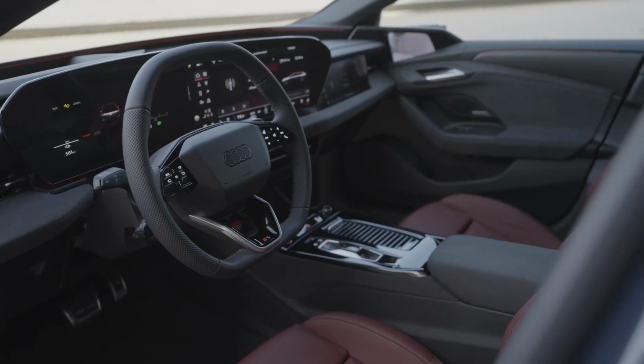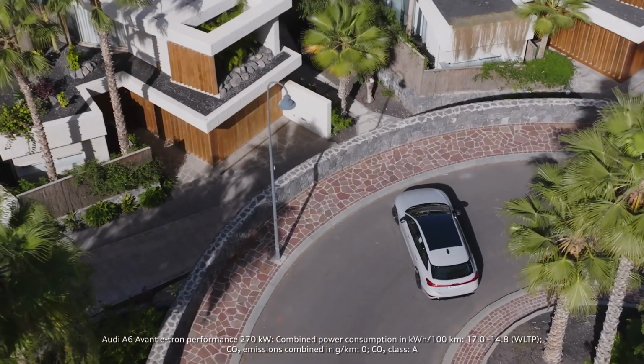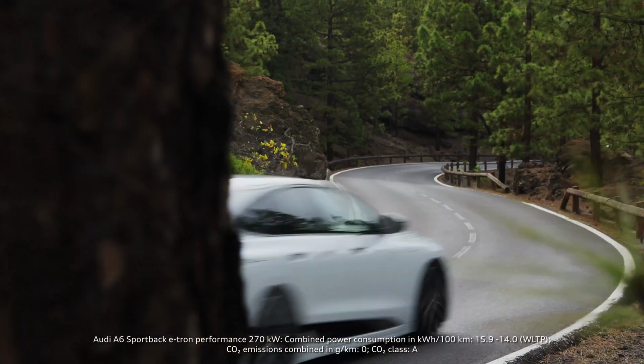Our mission today is simple. Cut through the noise, give you a shortcut to understanding why these aren't just new models, why they're actually a significant shift. We've pulled together insights from a fantastic collection of Audi's own stuff, press releases, tech specs, features right from their media center. Exactly.